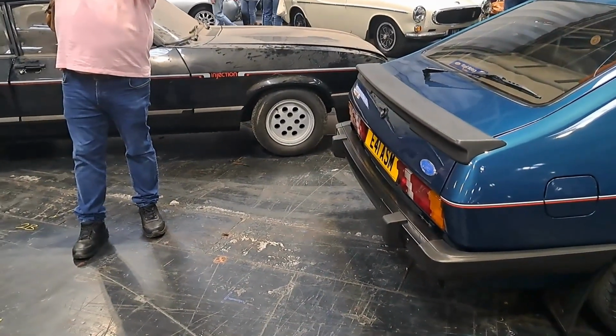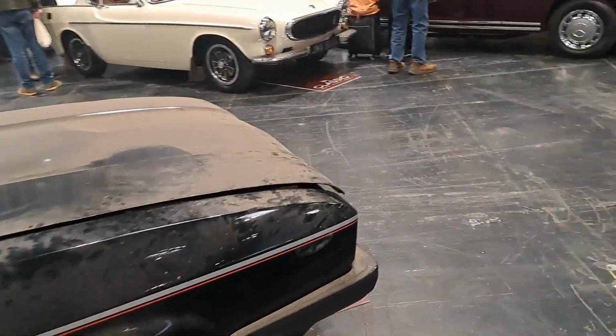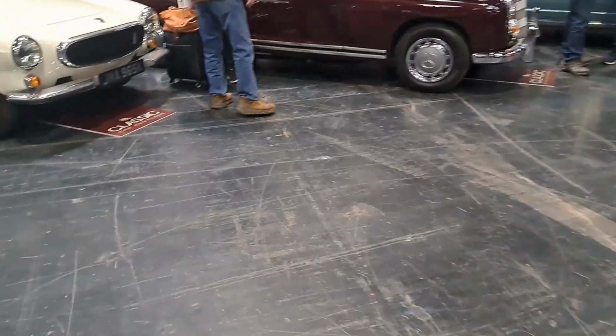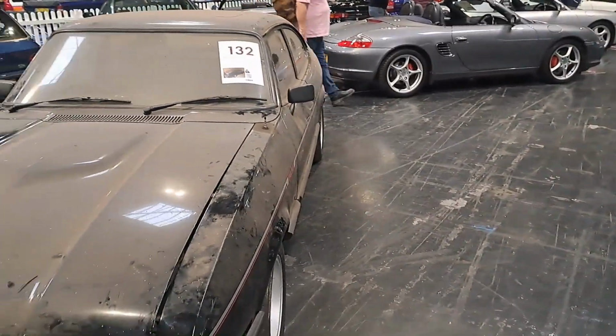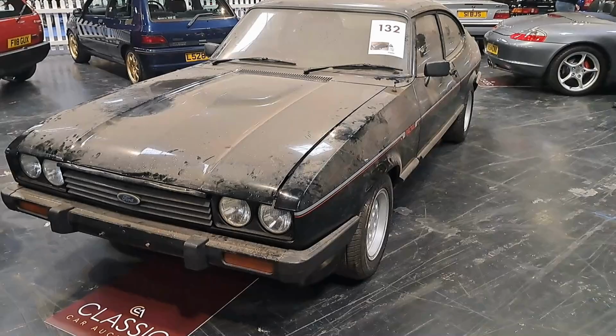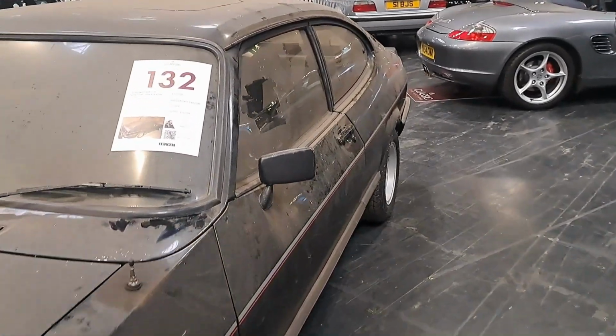Then we've got something a bit earlier here. This is a 2.8 injection with the correct wheels. It's a very early one. There's actually no, sorry. There's another one here as well. This is an 84. I think there's another one kicking around here somewhere as well. It was even earlier, an 81.